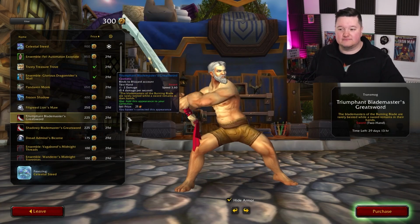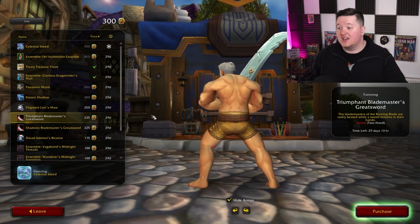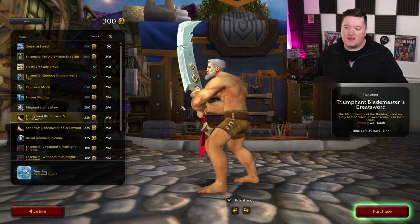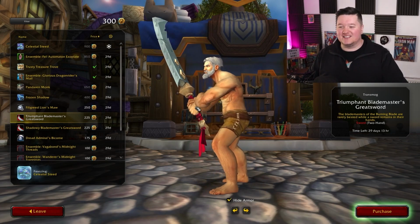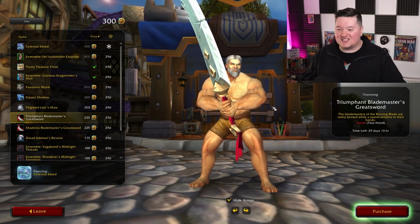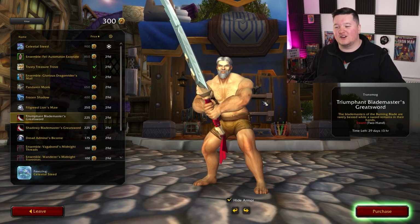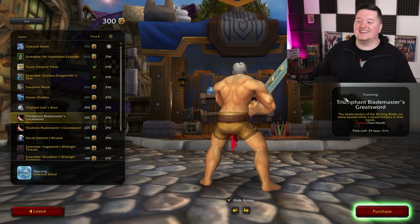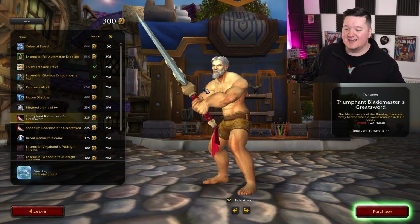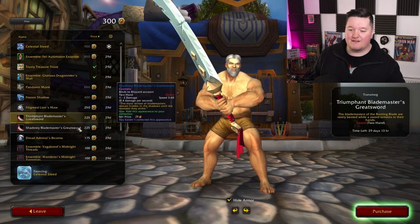I like it. Then moving on, we've got the Triumph's Blademaster's Greatsword. Now, this is a big sword. I could really see an arms warrior using this sword. It just feels like an arms warrior sword, you know? It's so badass. It's a two-hander. And I guess if you went for a really cool, almost samurai-esque transmog, you could use this. Although it's not a samurai sword, obviously. It's just kind of badass. I like this red at the bottom, how it hangs. That's very cool.